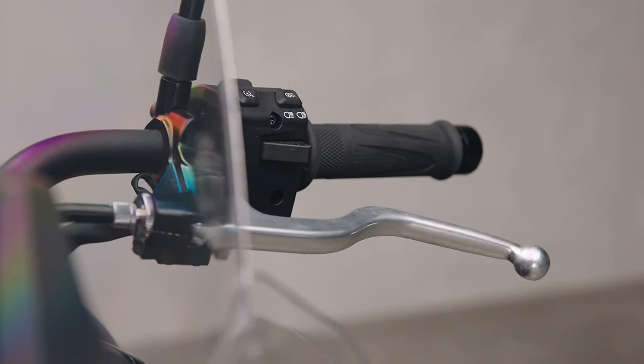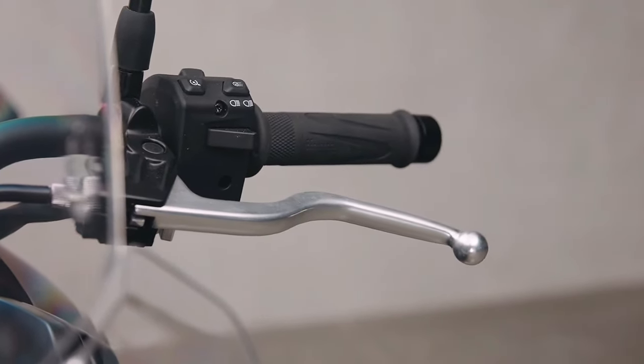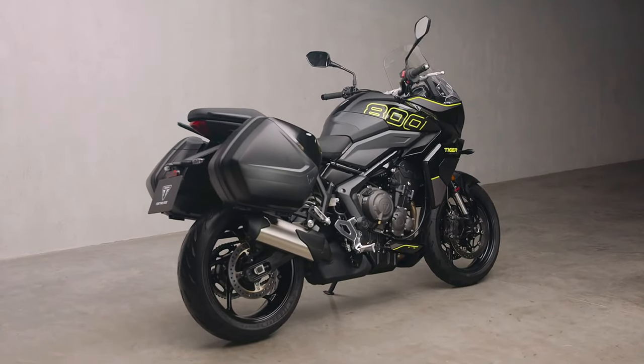Unleash the freedom of every ride. From weekend blasts to spontaneous journeys into the unknown, the Tiger Sport 800 transforms every ride into a thrilling adventure.